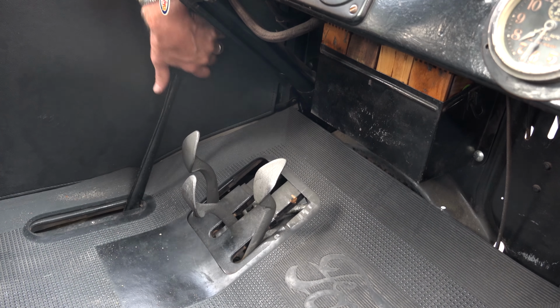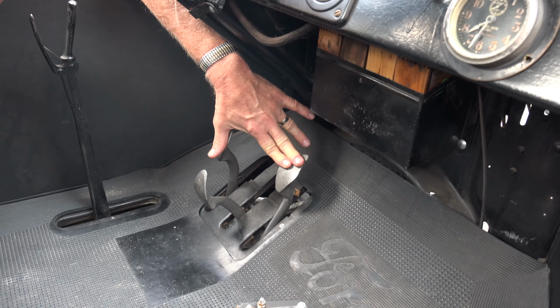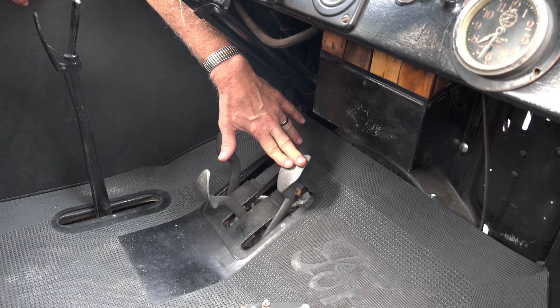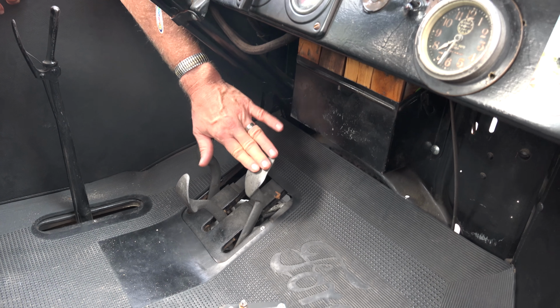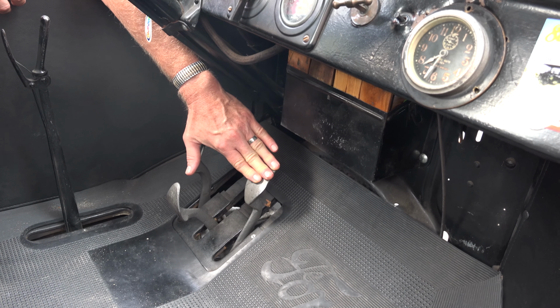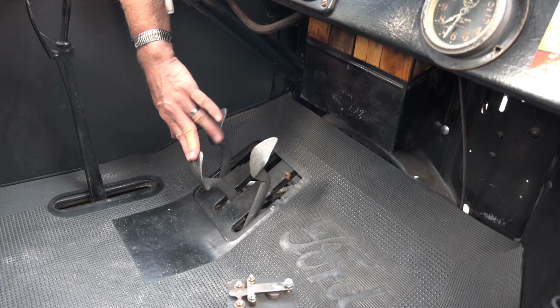neutral. The right pedal is the brake, and the brake is actually not on the wheels. There are no physical brakes on the wheels. There's only a brake on the transmission. So what this does is it clamps down bands on the transmission that keeps it from turning. And then this pedal is reverse.